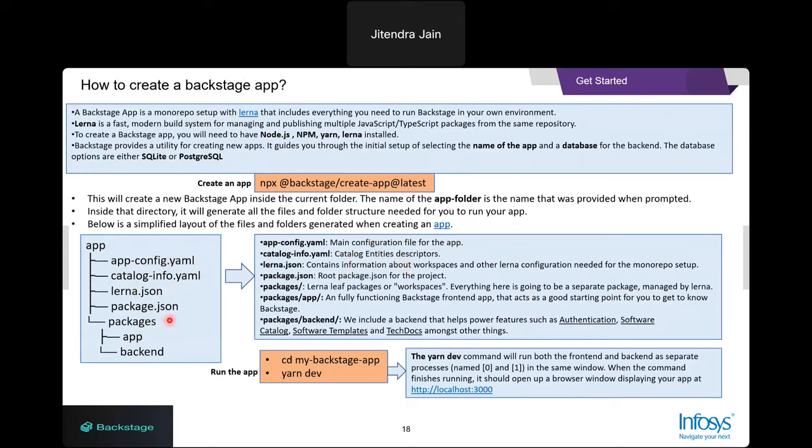Okay, package.json is for dependencies, we all know. Remember, under packages, there are app and backend. So app is a front end package. Okay, so package app is a front end package. It holds the front end UI part of your Backstage app.